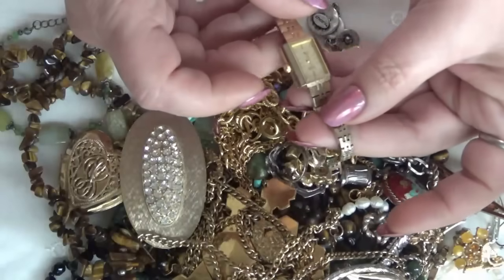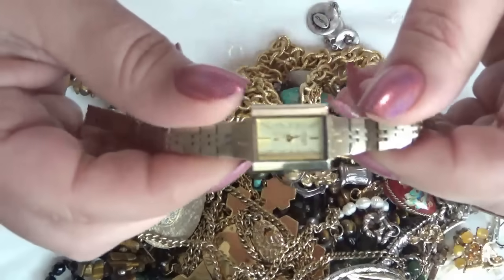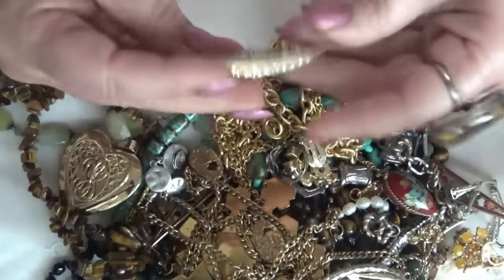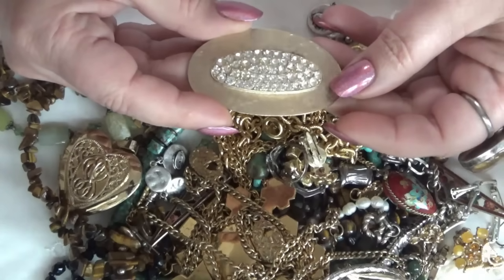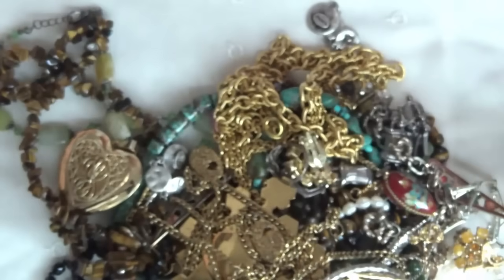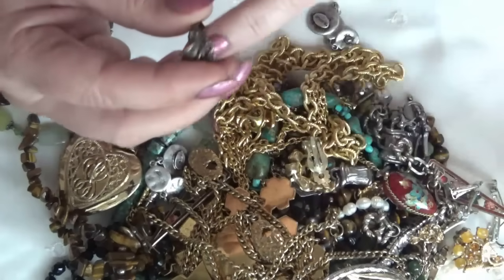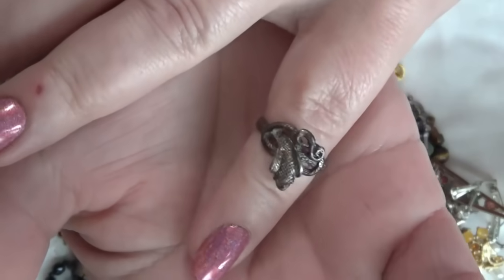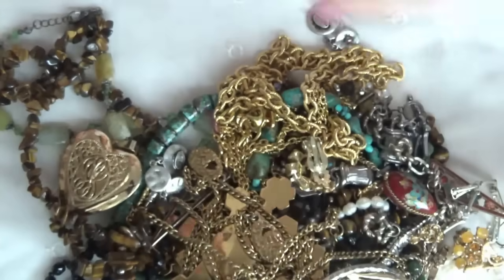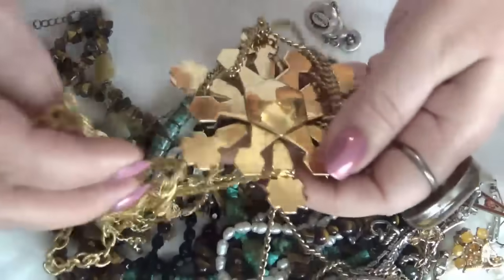Anything else? I do have a watch, a vintage one, a Citizen watch. Okay, this one is a clip. Very nice one. Oh no, there's another ring. Oh, this one is a snake, also sterling. Ooh, very tarnished. Oh, nice. Okay. Not bad. Not bad.